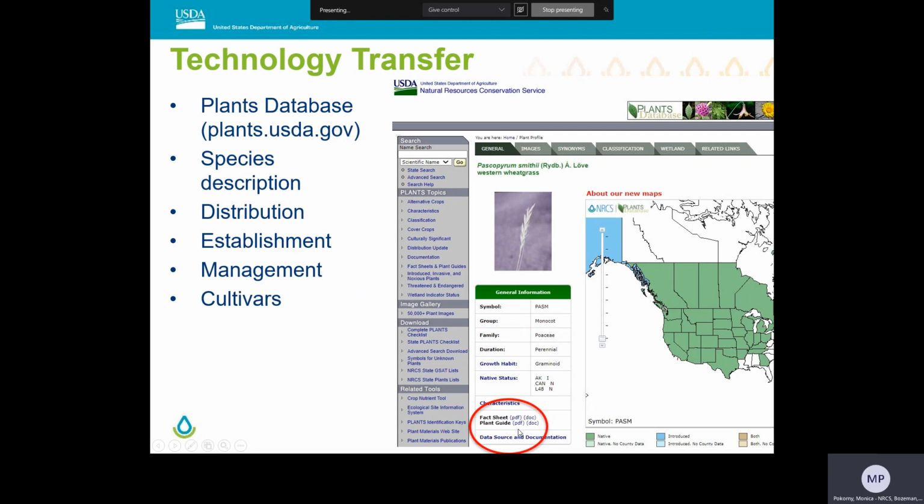If you open the plant guide, it's going to have a lot of information for you on a species description, where it's distributed in its range, the soil types it's suited for, how to establish it in the field or even in a farm setting. You're going to find information on that species' management. For many species, there'll be information on the forage quality of that plant and also what cultivars are available through commercial suppliers.